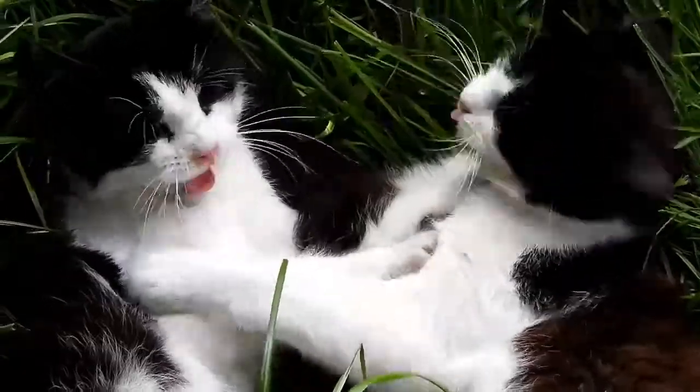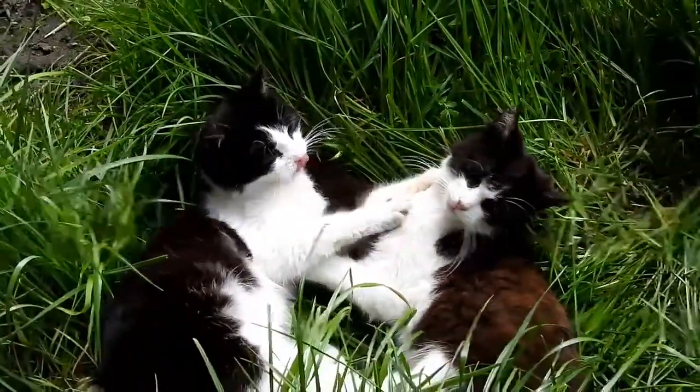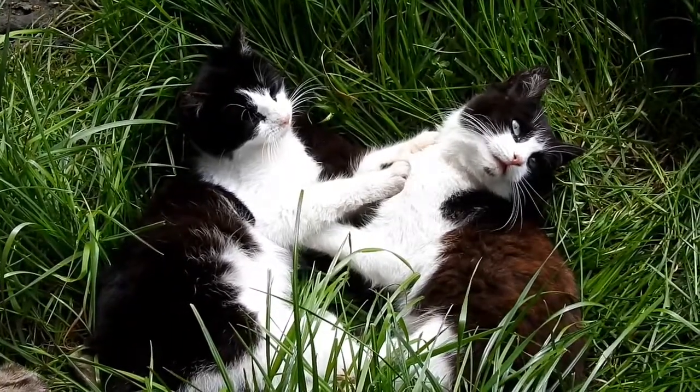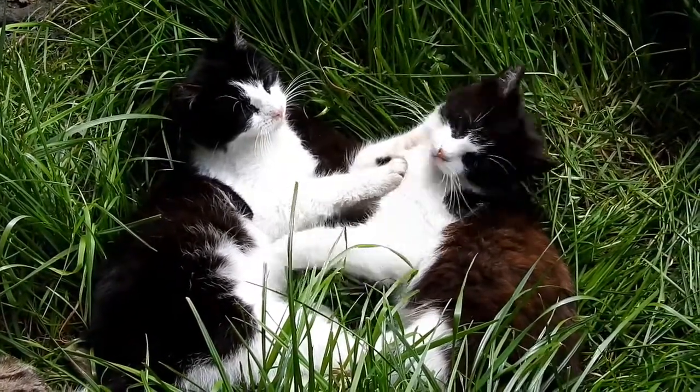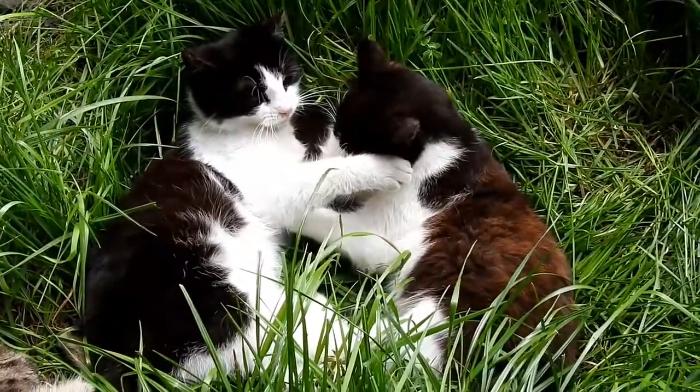Color point. Unlike the tabby coat, a cat with a color point coat features darker fur along the feet and tail, as well as their face. Most often, they are light brown, though the coat can be darker with age. The Siamese cat is a perfect example of this type of coat.